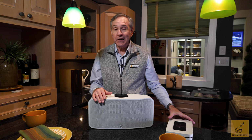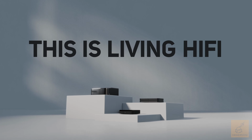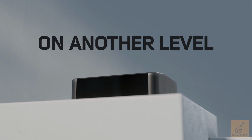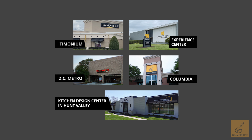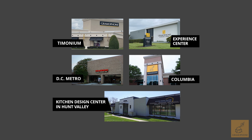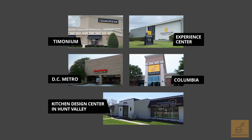You know, at Gramophone, we're so excited to now see this incredibly strong-selling Bluesound Node replaced by the 3 new ones at 3 different price points. So, if you can, come visit us in Timonium, Columbia, or Gaithersburg, Maryland. We'd love to give you a demo and talk about streaming in general. Find out what's the best product for you.